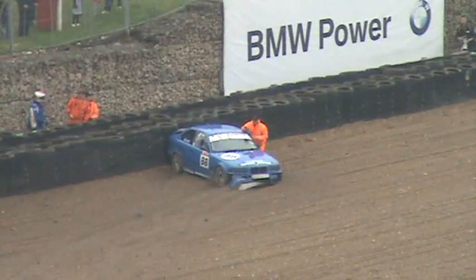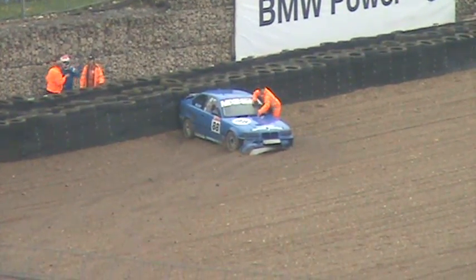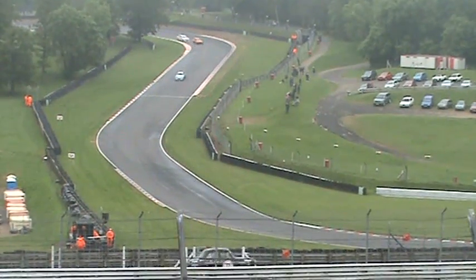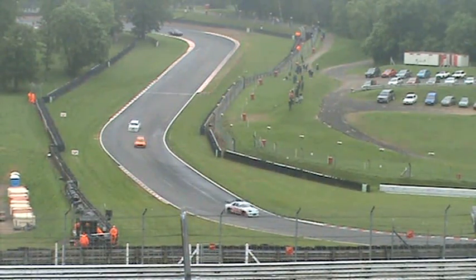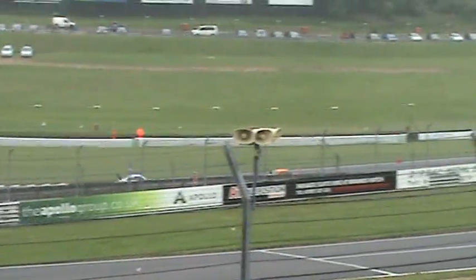We see Paul Bellamy's gone off into the gravel trap and almost into the tyre wall by the looks of things. A top 5 finisher earlier on in the pre-93 touring car race. Whittaker still attacking more down towards Graham Hill Bend. Both of them are closing in on the race leader, the Nissan Skyline of Mark Biggers.